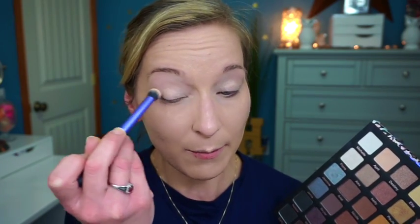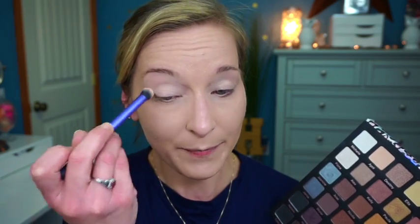So this is a really good palette though. I think it's very pigmented. I think the longevity of the shadows is really, really good. You do not have to use a primer with it. I've used it with and without a primer, so primer is not absolutely necessary. I just do because I feel like it makes the color pop a little bit better, but that's up to you.